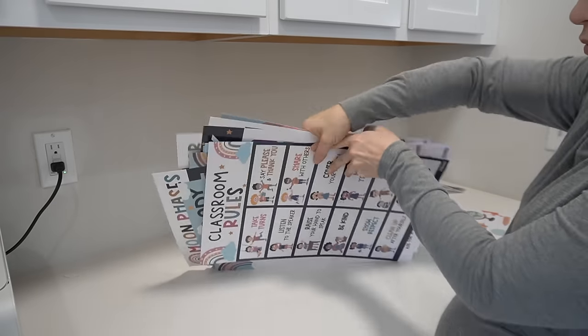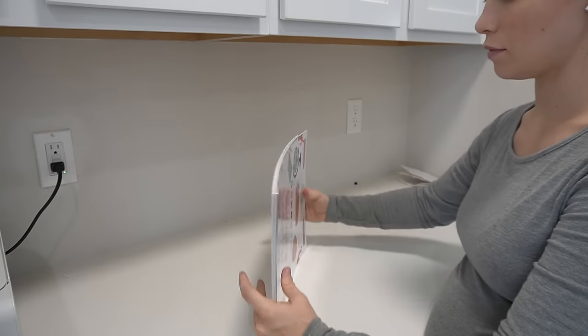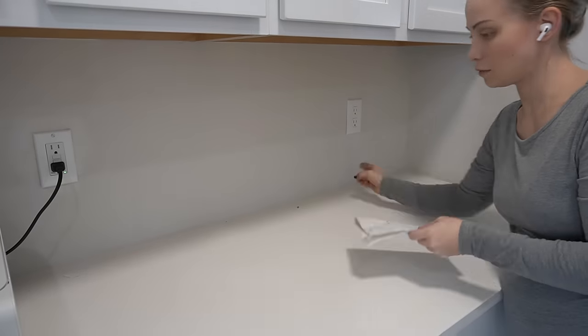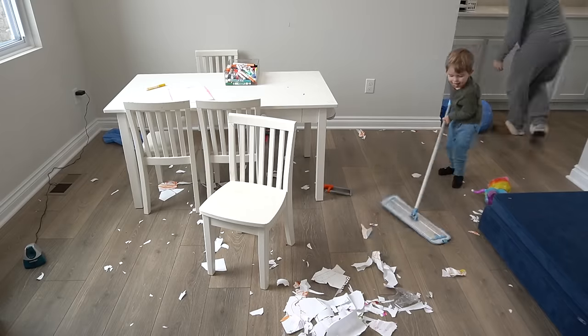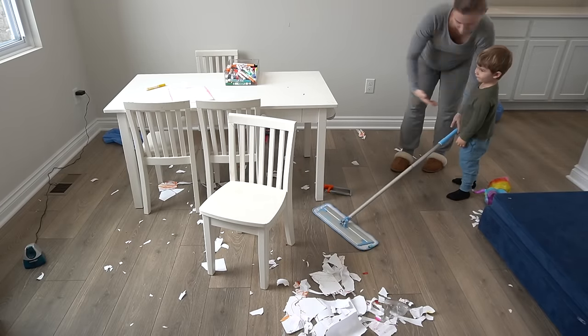So unfortunately, as cute as I know it would be in here, especially, I love those circle rugs with the ABCs on them, I just don't think that's a functional thing to have in this space.